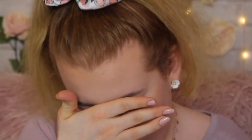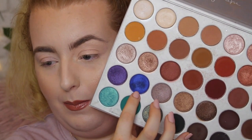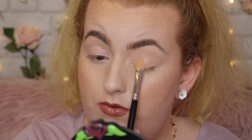Got number 17, which is the shade Haunted, which is this purple one right here. Okay, final color is from the Jaclyn Hill palette, and it's going to be shade number 23, which is, of course it is, metallic blue in the palette. Okay, well, I guess we gotta get to it.